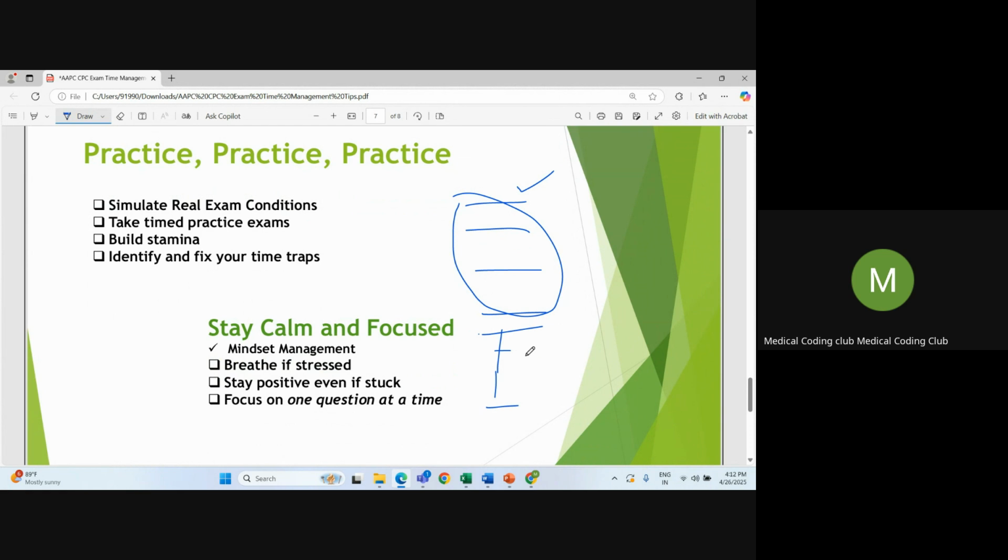Note down how many marks you have secured. And also correct yourself. Out of 35 questions, you may end up getting 25 correct and the remaining 10 wrong. Check those 10 wrong questions: what is the correct answer, why is it correct, and what coding guidelines were utilized there. All those you can mark. The same thing you should apply for all the surgery sections and non-surgery.